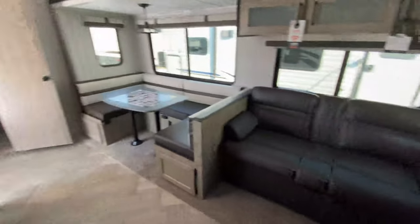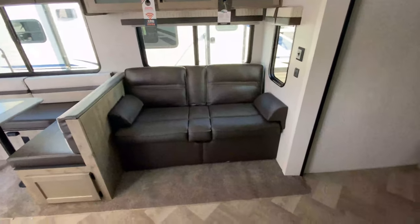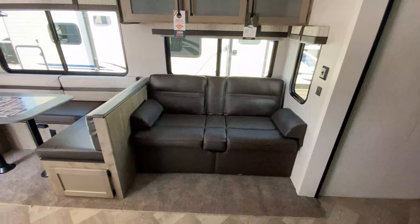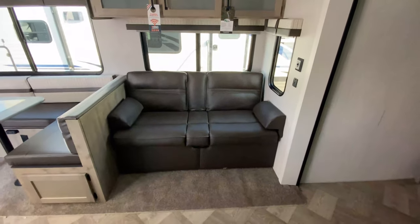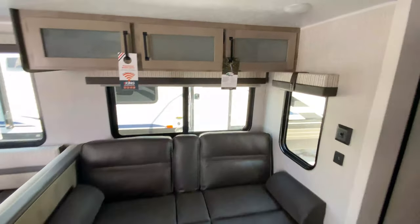Across from your refrigerator, you have your jackknife sofa that also folds out into a bed. So this camper actually sleeps a bunch of people. You can bring your friends along, all of your kids, you know, your in-laws, your parents, pretty much anyone you want. Storage cabinets up above.